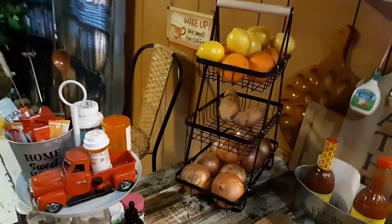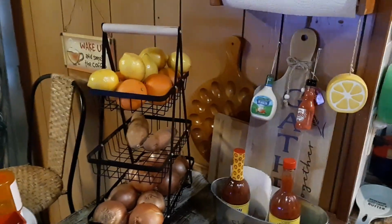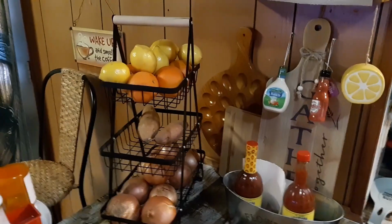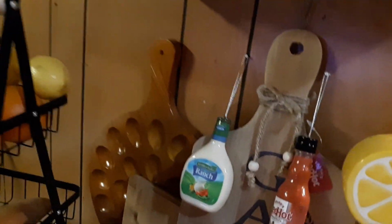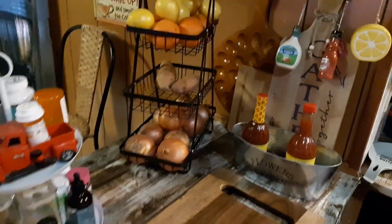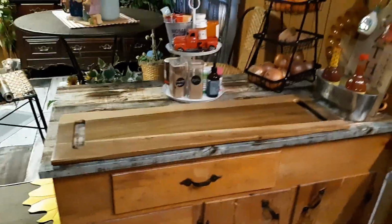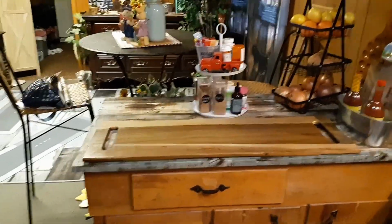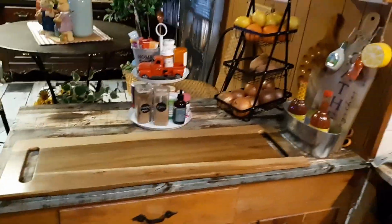My 3-tier stand over there came from Temu. All my cutting boards came from Temu except for that one. I think that one came from the Dollar General. But anyway, Daniel always puts this up there, drives me crazy. Anyway, let me back up so you can see this one. Thinking about doing shellac on these, but anyway, this is what that looks like.